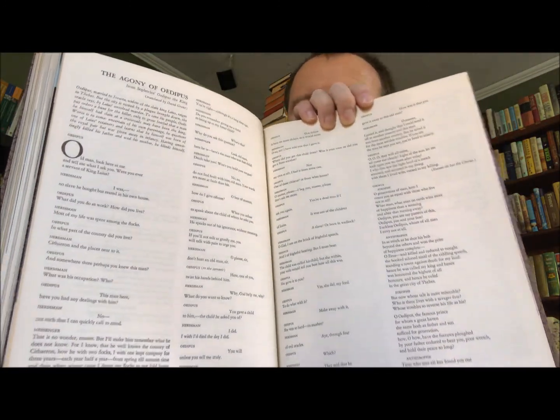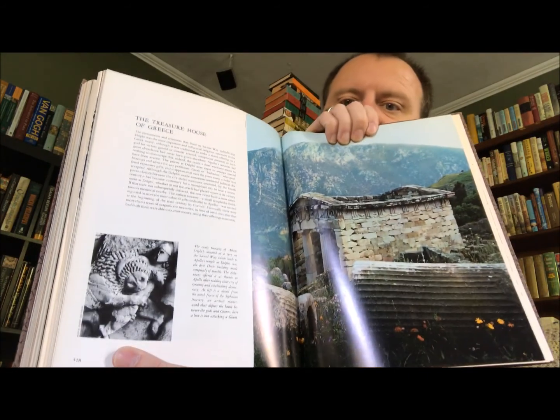Give that too much glare there, and this would have come out, let's see here if they say, 1965. So it's basically a history of ancient Greece, well illustrated as you can see. Maps. Then they'll have, so here's the Agony of Oedipus from Sophocles' Oedipus the King, translated by David Green. So they'll have these throughout, different pieces of literature. So this is their volume on ancient Greece.